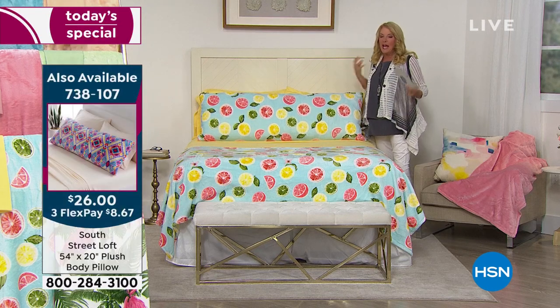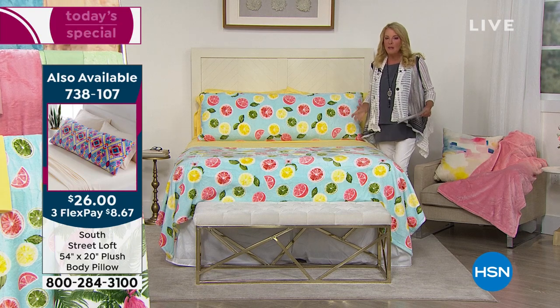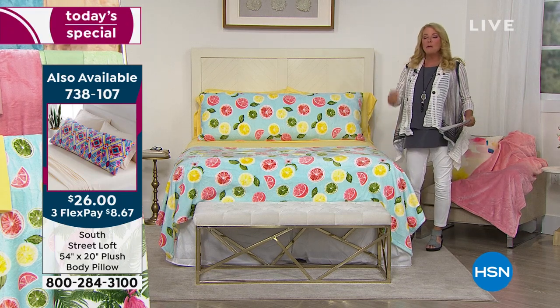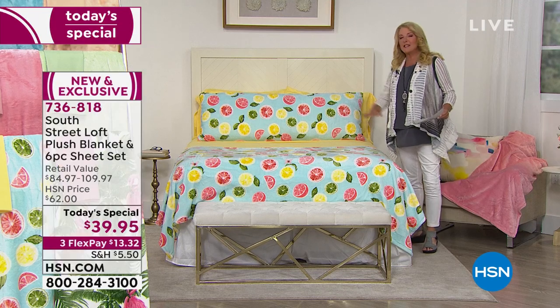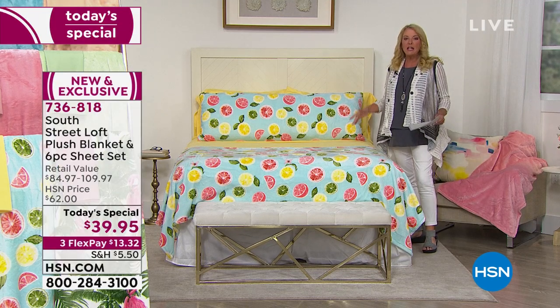For me, with these really happy prints that we have, this is that instant facelift for your bedroom. It's maybe just really inexpensively redoing your little girl's room or maybe a boy's room. Maybe they've had the same Hello Kitty stuff and now they're just getting a little too old for that. To me, the citrus is happy and friendly, and it's one purchase and you're done. I mean, it is one purchase.